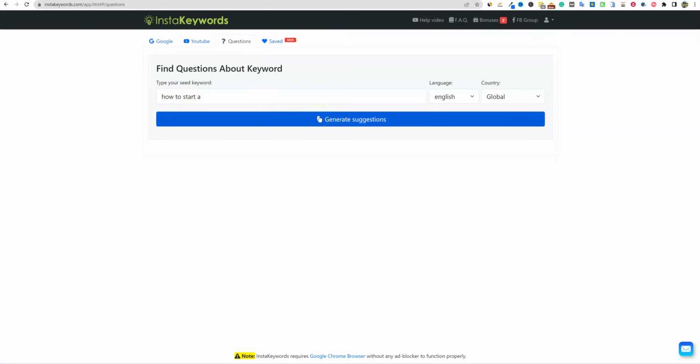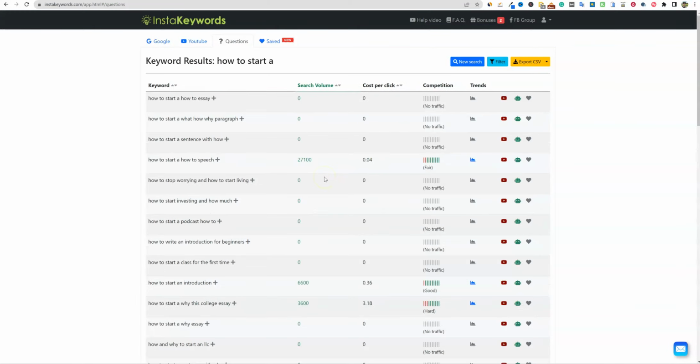I'm hoping that it's going to give us more business related type terms. We're going to search for some of those. I'm just going to push generate suggestions right over here. And Instakeywords, it really does put the name in Insta or instant, right? Because it is very fast. This tool just works, and I've had it for a few months now. I use it all the time.